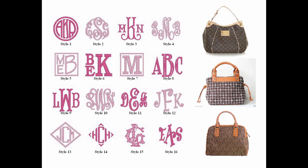Unfortunately, today, this is what most monograms look like. It's the kind of thing you get on the corner of your shirt. Or then there's like the Louis Vuitton print. I actually really like the Kate Spade one in the middle there. That's a K and an S. Then there's like the Michael Kors thing.